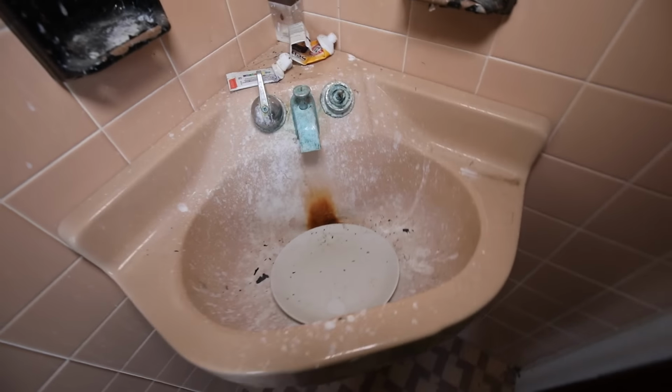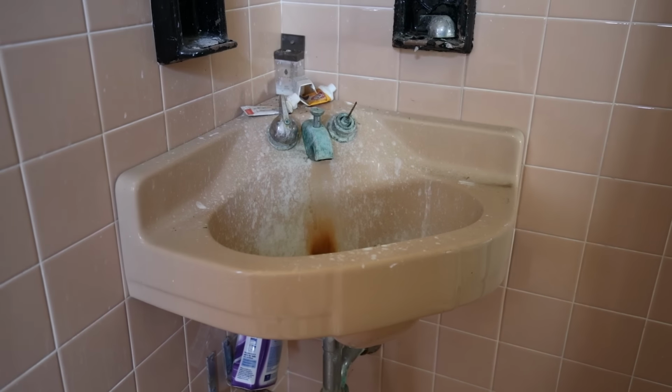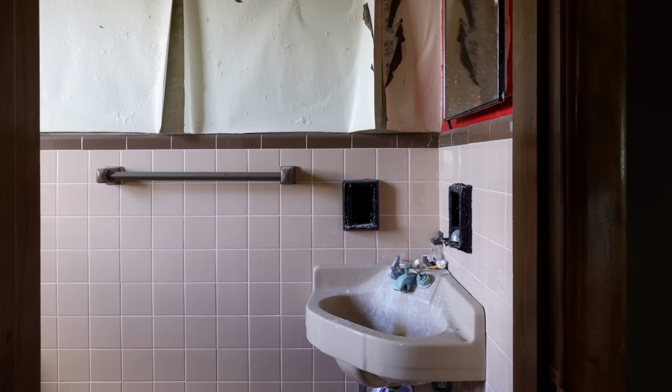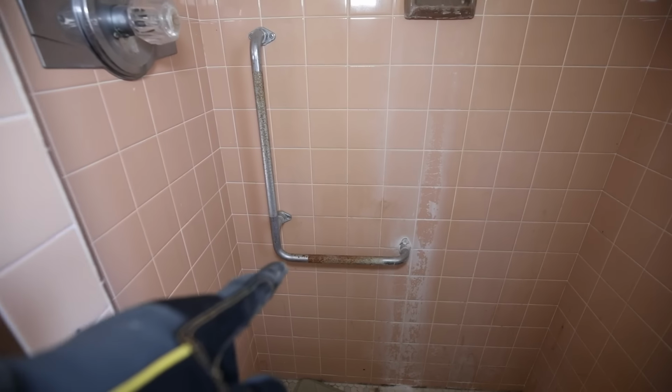Oh, look at, wow. It's a really nice corner sink there. You do not see those very often. And again, this is all original from probably the 50s, like the ones in the main part of the house. And you've got your different layers of wallpaper and stuff here. Very echoey in this bathroom. Pink toilet, pinky purple toilet. Trying not to show you the inside of it because I know some of you don't like that. And then, yeah, tile shower. It's even got a grab bar.